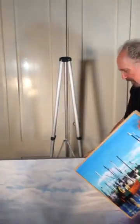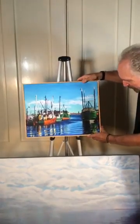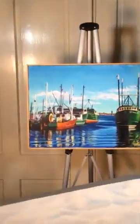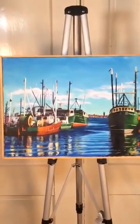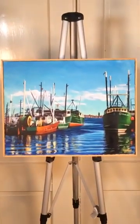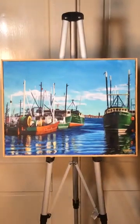For $30, you can win this painting. It's 16 by 20. It's Boats in Harbor, and it's on canvas. And this I did want a little smoother, and that's what I got. And the last painting, hurry up, because it's closed.